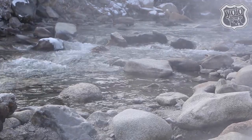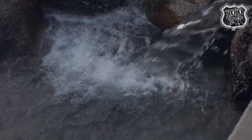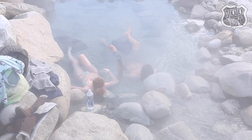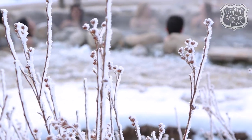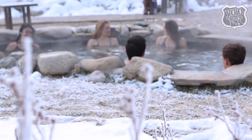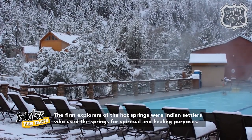Well, Mount Princeton Hot Springs Resort obviously has hot springs. That's what makes us unique. The water bubbles out of the ground here at about 140 degrees. Down in the creek, water cools the water so you can make your own little pool and soak in the natural environment. We have the spa and club where we've built pools and utilized the hot spring water for relaxation and the healthy benefits of the minerals.